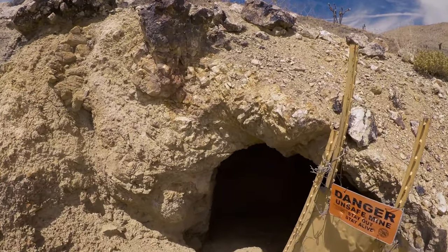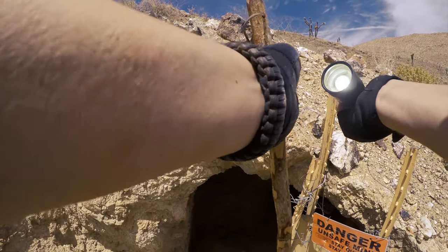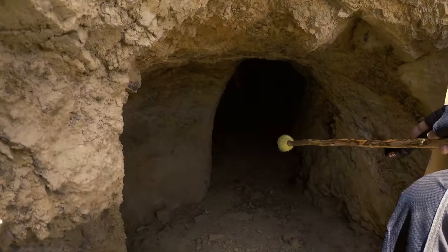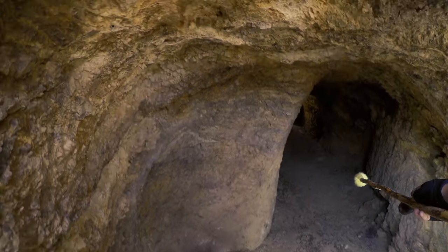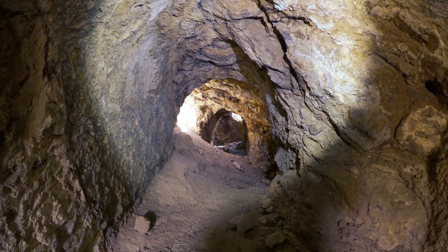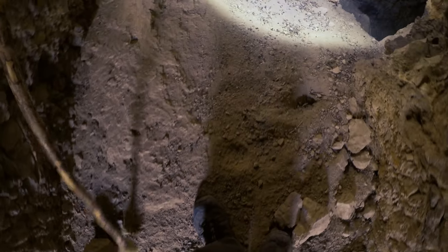What do we have? I'm gonna get my flashlight to work. Here we go. What do we have in here? Another tight fit. Jeez. All right, 1 second. Here we go. Right now, I'm on my knees and my head is almost touching the back of the mine.